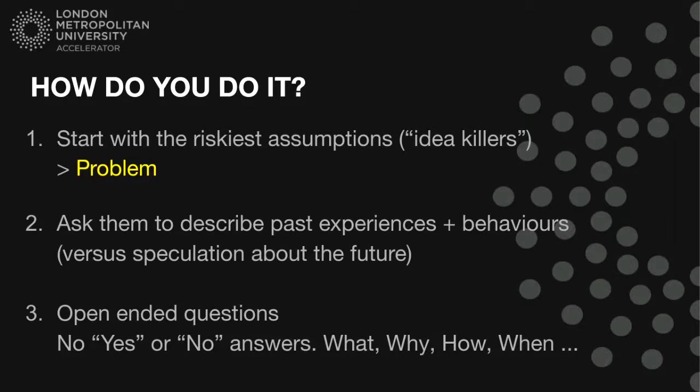The second thing, and this is really, really important, is that when we're talking to customers, we're not asking them to imagine how they would behave in the future, which humans are very bad at doing. What we want to get them to do is to reflect on past experiences. For example, tell me about the last time that you bought something online. And we want to get them talking about what they did, because what humans do is very different to what they think they'll do.